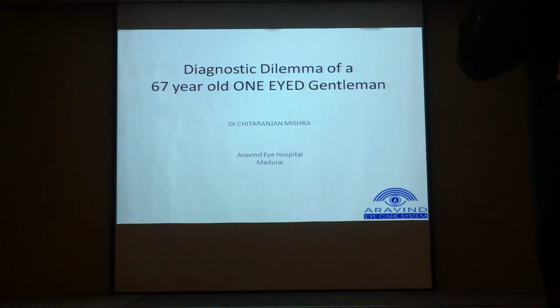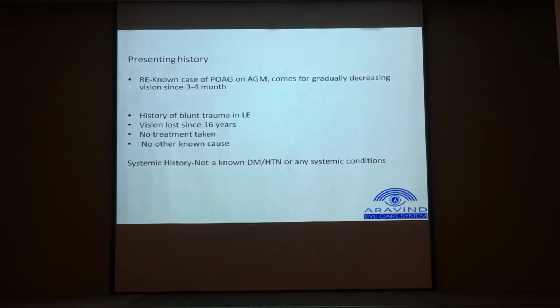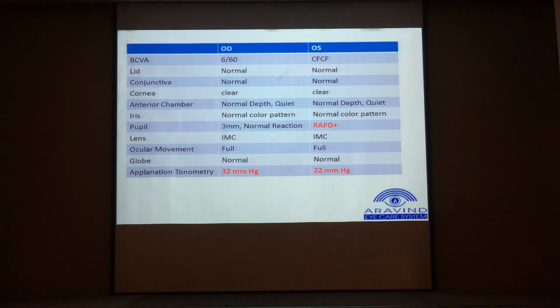Actually, my case is a combination of clinical manifestations of glaucoma and uveitis, which landed up in VR surgery ultimately, but still remains undiagnosed. The case was a known case of a one-eyed patient. One eye's vision was already lost 16 years back. The patient told some vague history of trauma, which he was not sure about. And the other eye was on maximum glaucoma medications. Pressure was 52. There was no systemic history, no diabetes mellitus or hypertension.